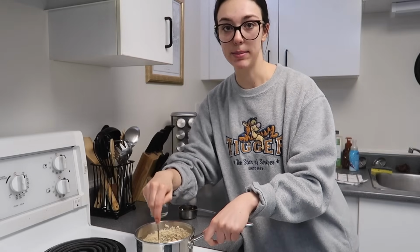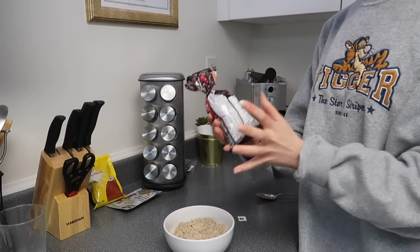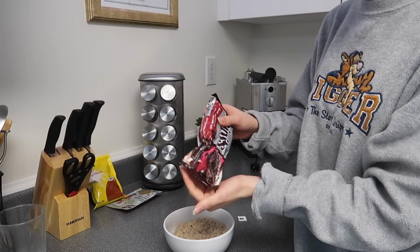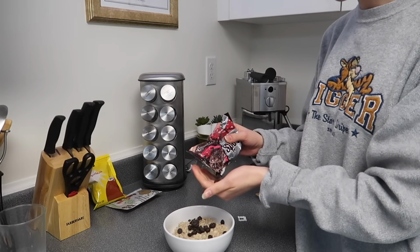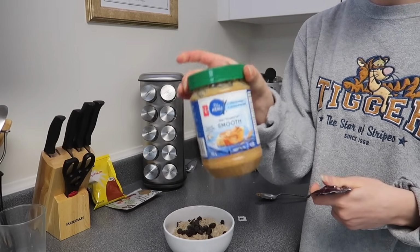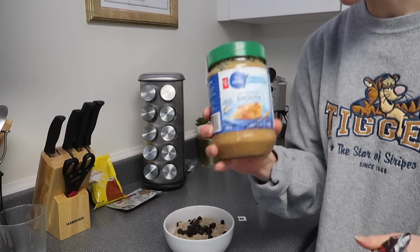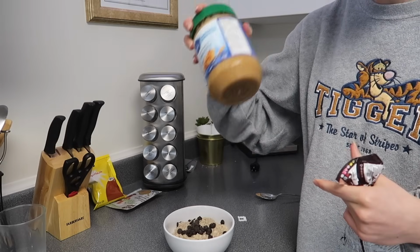And then once that's mixed, I put this into a bowl. I use dark chocolate chips, and I just put a handful and sprinkle those on top and they'll get mixed in after. And then I melt some Just Peanuts smooth peanut butter. I just use this blue menu PC one. It's my favorite, and it's because the ingredient is literally just peanuts.